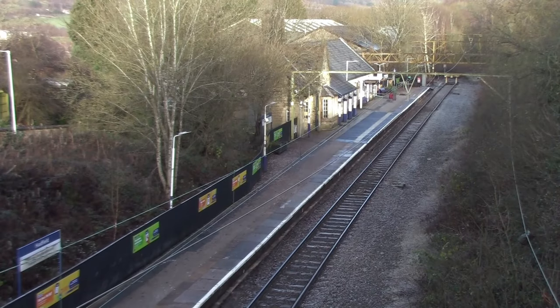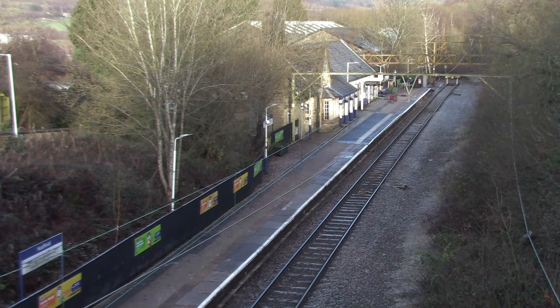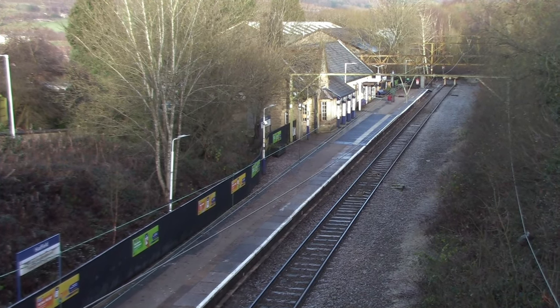I'm fascinated by the Woodhead Route. I actually do like it, to be honest, and I'm actually a fan of what was a busy main line between Manchester London Road and Sheffield Victoria, which saw electric trains passing through stations like Hadfield. But now this line is a shadow of its former glory, and it's just here for commuter trains.